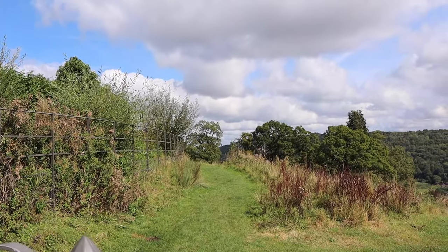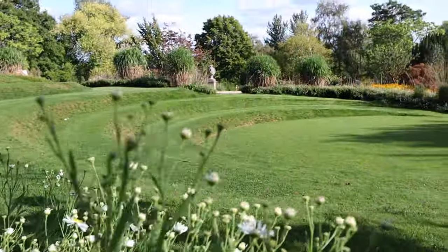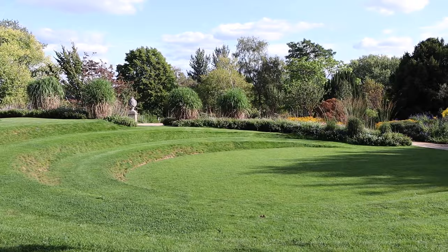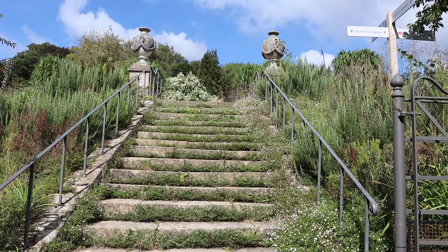There's plenty to explore here, a dell, an arboretum, an amphitheatre, and even a children's garden. For the adventurous, there's also a wilderness trail and parklands to explore.